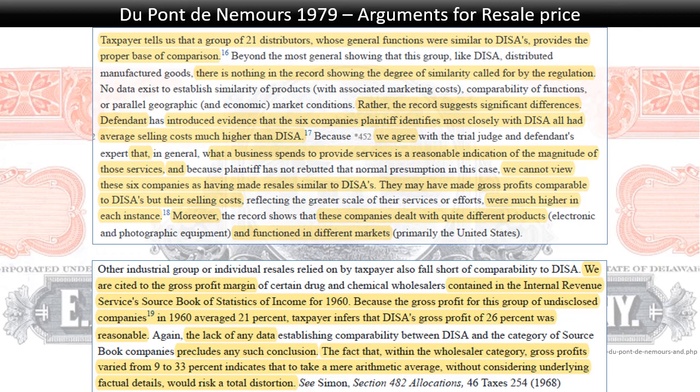Remember that the new at that time 482 regs were actually only published in 68, and the reason why they used the 482 regs was because they had retroactive effect. Yeah, so the world was a lot simpler in those days, but that doesn't make this a less interesting case to have a look at.